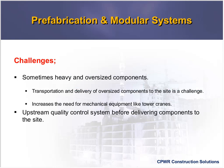Similar to other new technologies, when we get a new technology with all its benefits, we should admit some challenges as well. When we use prefabrication and modular systems in the construction industry, sometimes, as you see in the pictures that I showed, these components may come in very large sizes and they are heavy, so to be able to use them on the job site, we need to rely a little more on equipment like a tower crane to rig and set up these tables.